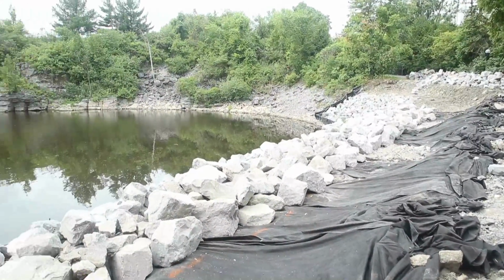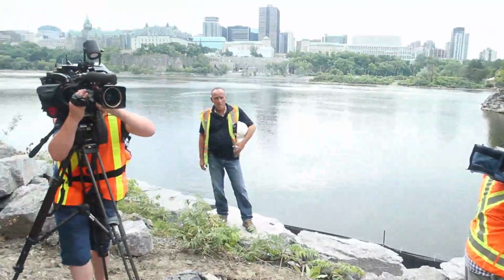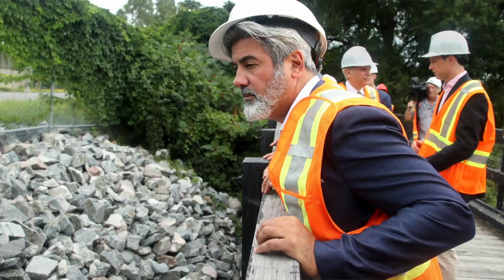So we start from the bottom up. The riprap is installed in sections, some of it by hand, some of it by machine, to make sure it's compacted and oriented in the correct manner. As we come up the slope, we'll start to rebuild the path, rebuild the edge. In this area here behind me as well, we've introduced a new vegetation layer, which will also help with the resiliency of future flooding.